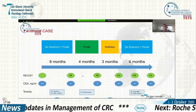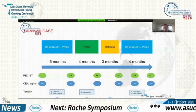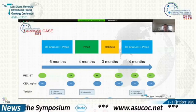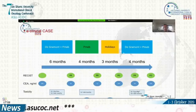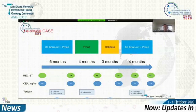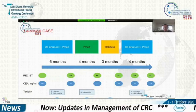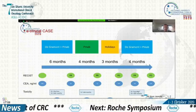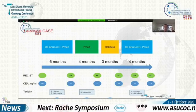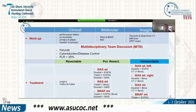We stopped the treatment completely for 3 months, and at that moment we have seen a progression at the CT scan, but also a progression at the CEA level. Performance status went down, and at that moment we reintroduced the same combination, the Gramont plus panitumumab, for another 4 months with initially a good response, but afterwards progressive disease and an increase of the CEA level. At that moment, again, we had a discussion with the patient, what was the next step in the treatment algorithm.